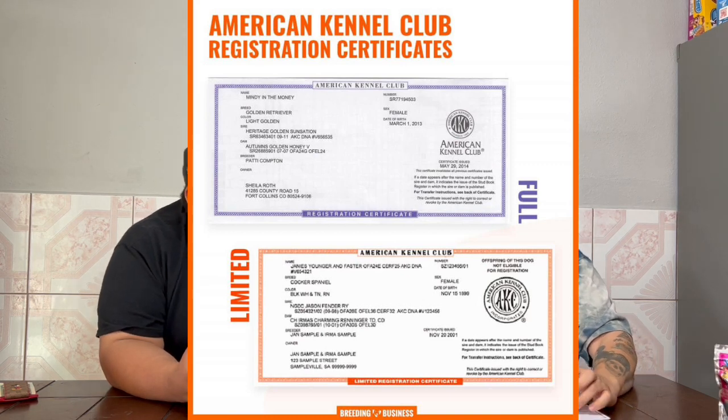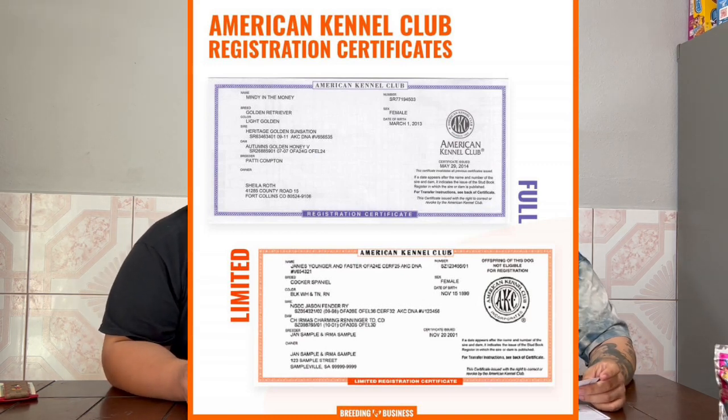If you do it wrong, you do get that orange certificate. Don't get scared, though. You can fix it, because that's what happened to us. We fixed it, and this is why we're telling you to check it. It did take us like a month to get it back. It was an error, and we had to pay.